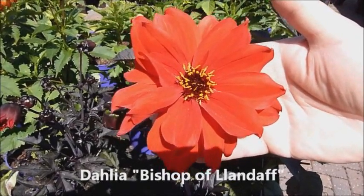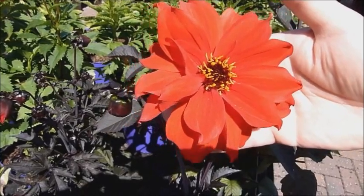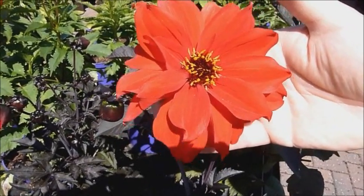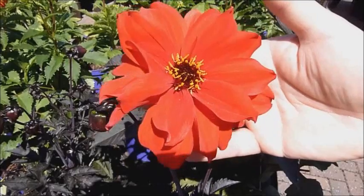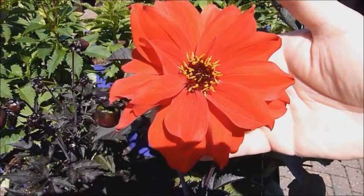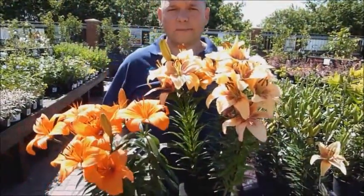Okay, so this is Bishop of Llandaff, which when everybody thinks of hardy dahlias, they think of Bishop of Llandaff. Gorgeous, vibrant, hot red flowers. Not as big as the Karma varieties or the varieties I've previously shown you, but a stunner nonetheless. Very deep plum red foliage that contrasts well with the really bright red. It's a personal favourite of mine. I absolutely love this.